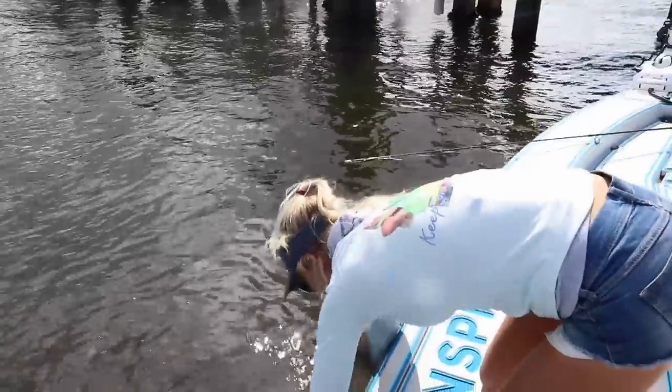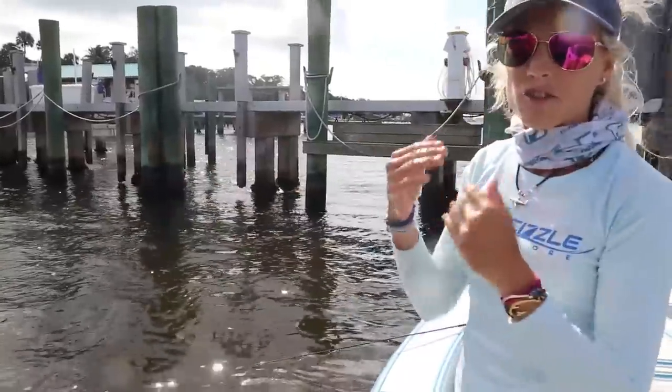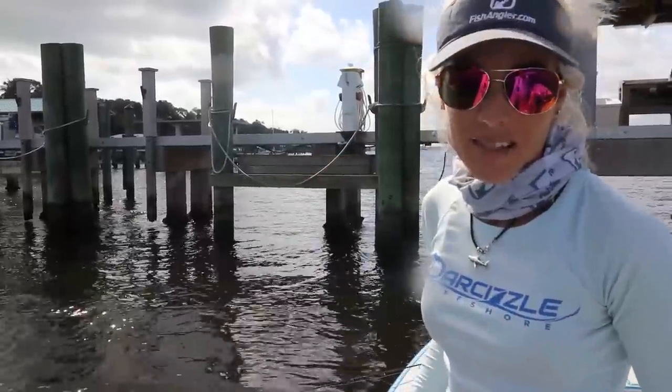Snook number 4, lost a couple. We're just checking out different spots, different areas where the docks are sticking out the furthest. And now we're gonna move on to the next location. Hopefully get some more fish.